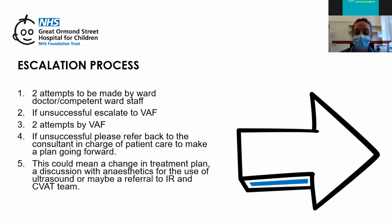Sometimes we find that people aren't planning the care appropriately, and these patients are known to be coming in for maybe a 6 weeks course of treatment, and it hasn't been requested that this child might need a PICC line. So sometimes they're going through cannulas every day, and we have to look at that and say, where are we going to go going forward? This is an unrealistic plan, and a better plan needs to be put in place, and therefore we might get them to speak to our IR and the CVAT team to escalate appropriately.